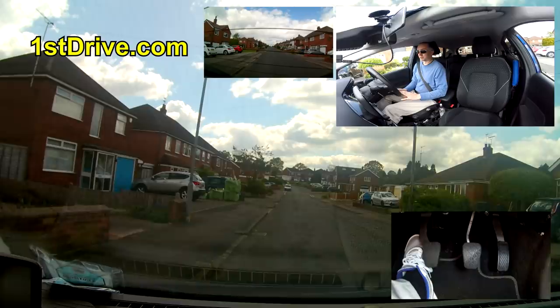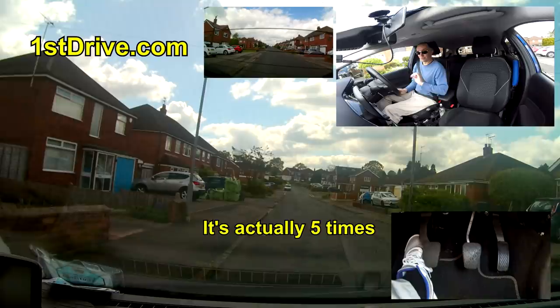Another common problem is people try and pull over too close to the curb and they go smashing up the curb. In particular, if you take your driving test in this area on a Tuesday, three times I've had my mirror smashed off on a wheelie bin.